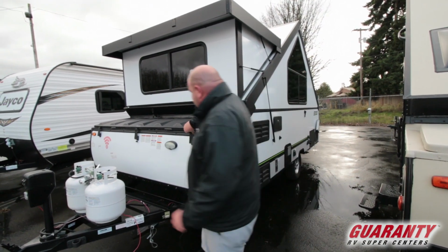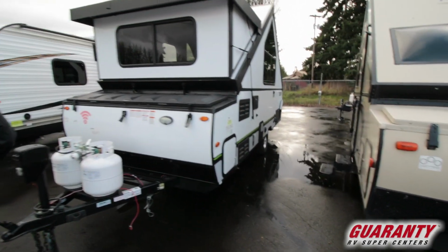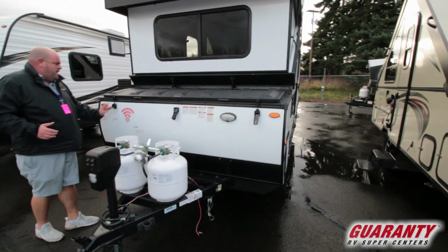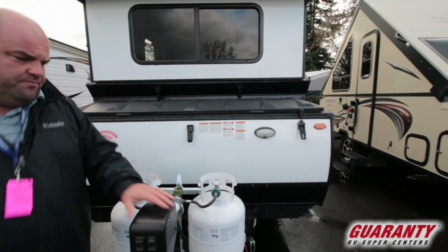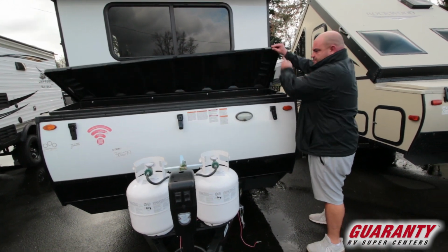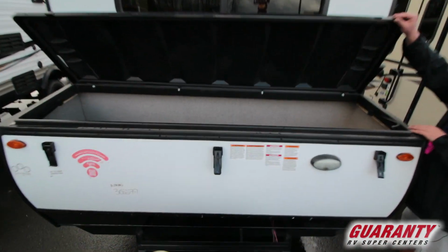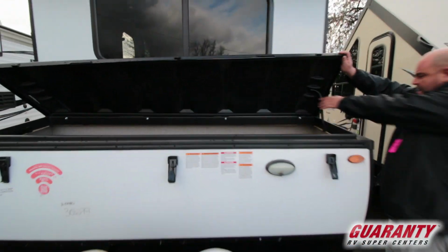So you also have a nice big storage unit up front where you could fit some coolers, maybe some small camping gear. Right over here. So there's your storage area, and you got a couple little things to hold that up as well.